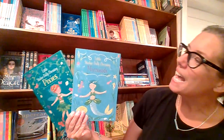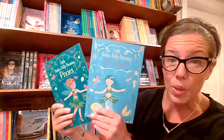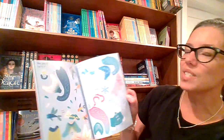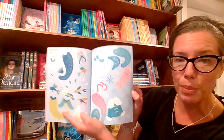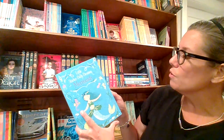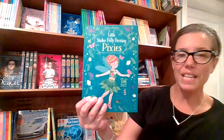Lovers, I'm going to quickly try to go over as many activity books as I can because Usborne has so many good ones. This is Little Sticker Dolly Dressing, Mermaids and Pixies. There's also Ponies and Princesses and Ballet. These are great reusable stickers with big rounded edges, perfect for little hands. They can be reapplied over and over again on these super shiny, lovely pages. And those are small enough that they fit in a bag or a purse, so they're perfect for travel.